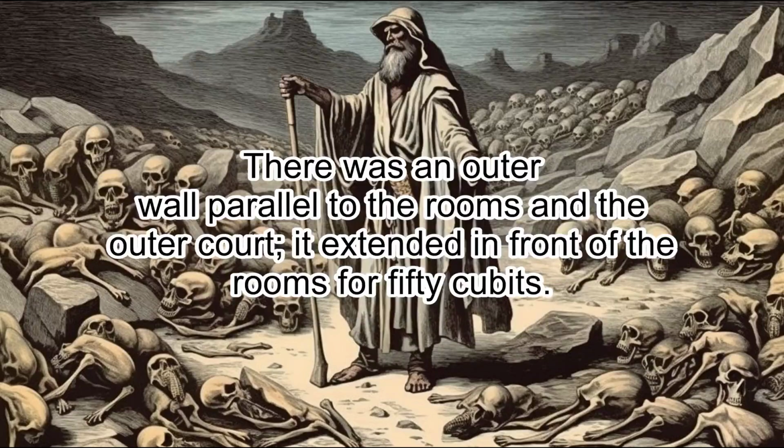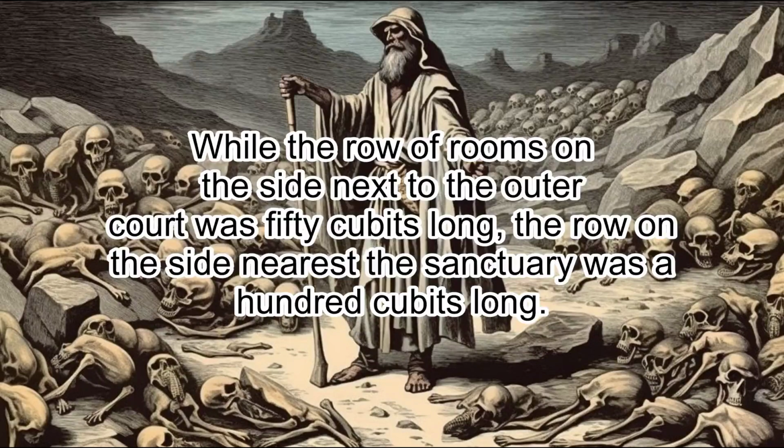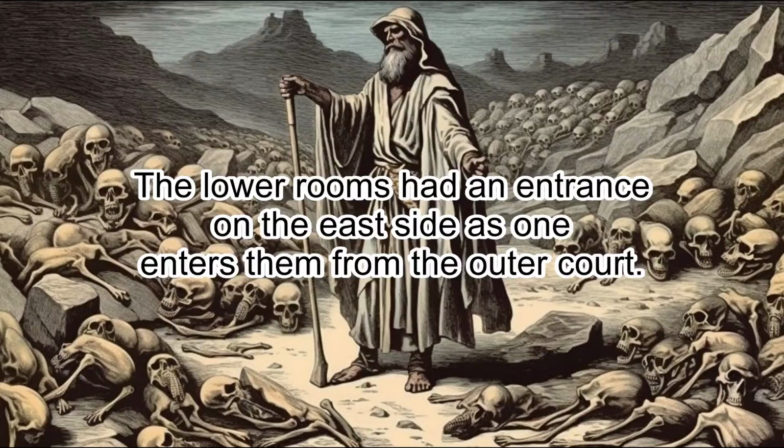There was an outer wall parallel to the rooms and the outer court. It extended in front of the rooms for 50 cubits, while the row of rooms on the side next to the outer court was 50 cubits long. The row on the side nearest the sanctuary was 100 cubits long. The lower rooms had an entrance on the east side as one enters them from the outer court.